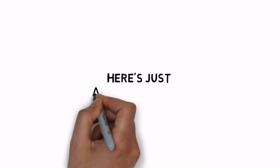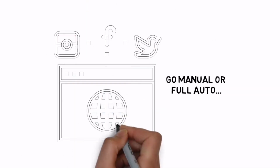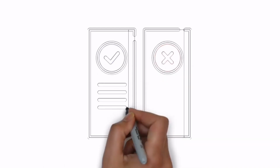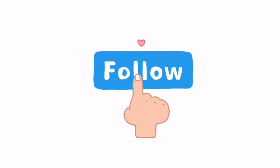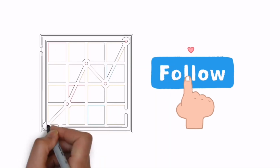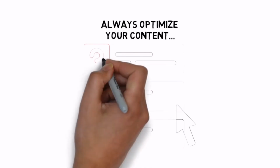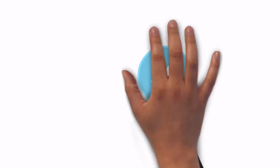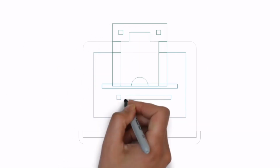Here's just a quick preview of what you'll discover inside. Do these first before you start marketing on Twitter. Get ready to go manual or full auto. Manual Twitter marketing. Manual tweeting, pros and cons. How to find the right niche influence leaders on Twitter. Follow and engage. What happens when you reach high engagement levels? Always optimize your content. Leverage the power of questions. Twitter marketing best practices. Plus, a whole lot more. This is the easiest way to actually earn a passive online income.